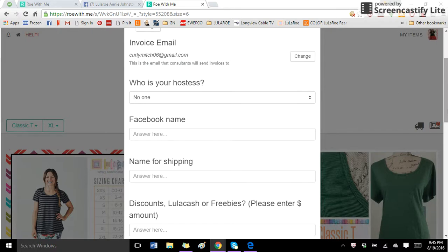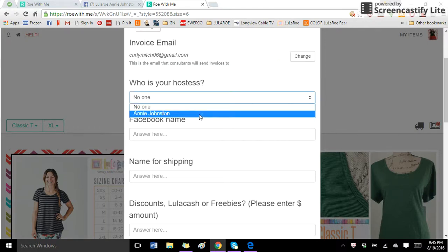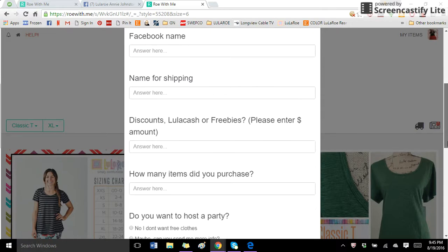This form here is going to take the place of the Google Doc, so no more filling out the Google Doc. I know it's kind of a pain. So it'll ask you who your host is. If you had a host, select it. I'll ask you your Facebook name. If your shipping name is different, type that in here. It'll ask you if you have any Lulacash or discounts with me and how many items you purchased.